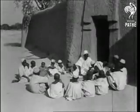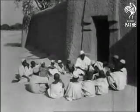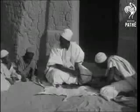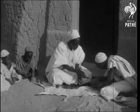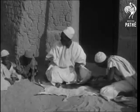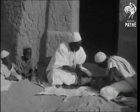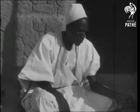The children at this Quranic school are learning to read and write. It's a little difficult at first, but the patience and understanding of the teacher gives them confidence. Very soon, they're able to write the simple characters. Kano children today have much greater educational advantages than had their parents.